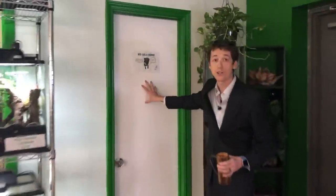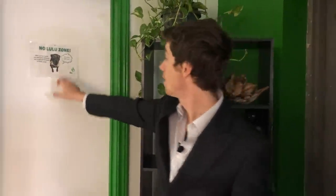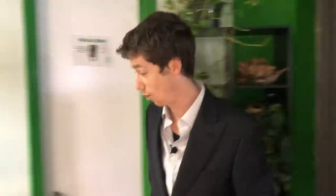So in here, this is where we end up keeping everything clean, like all the cleaning supplies, so I don't want Lulu to get in there. But when I show you guys the warehouse tour, you're literally going to see these signs everywhere, and Christina did a great job with them.